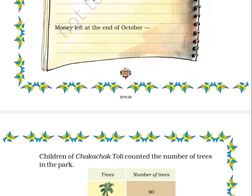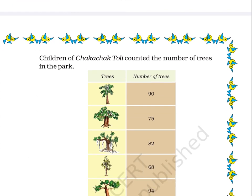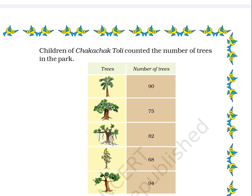Page 123. The activities of the Chaka Chak Toli continue on this page. Let's begin reading this page. Children of Chaka Chak Toli counted the number of trees in the park. The table shows picture of 5 different types of trees in one column and their number in column 2. The table reads as follows.